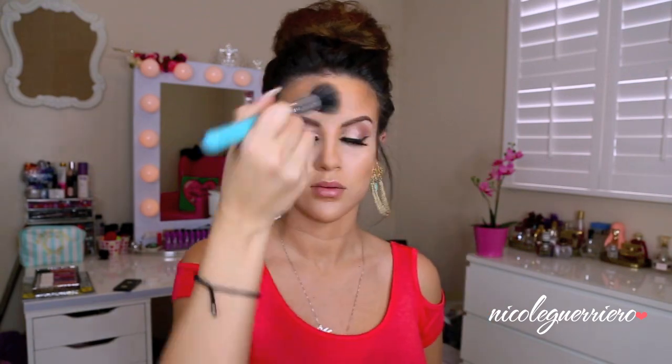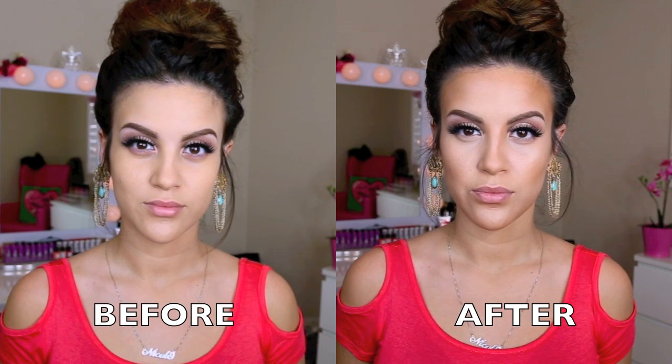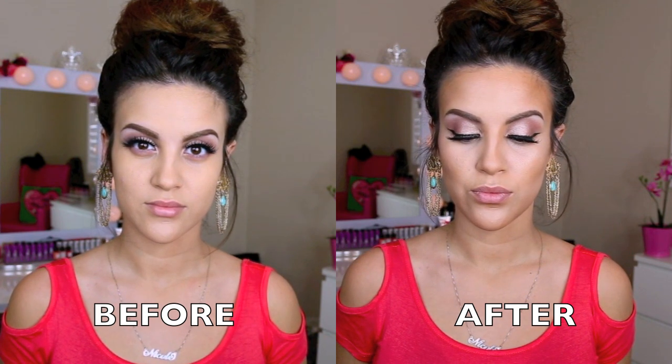And I will seriously sometimes blend for like a whole 5 minutes, but I don't care. I'm not trying to have no lines. And then once you're done blending, that is it for your contoured and highlighted face.